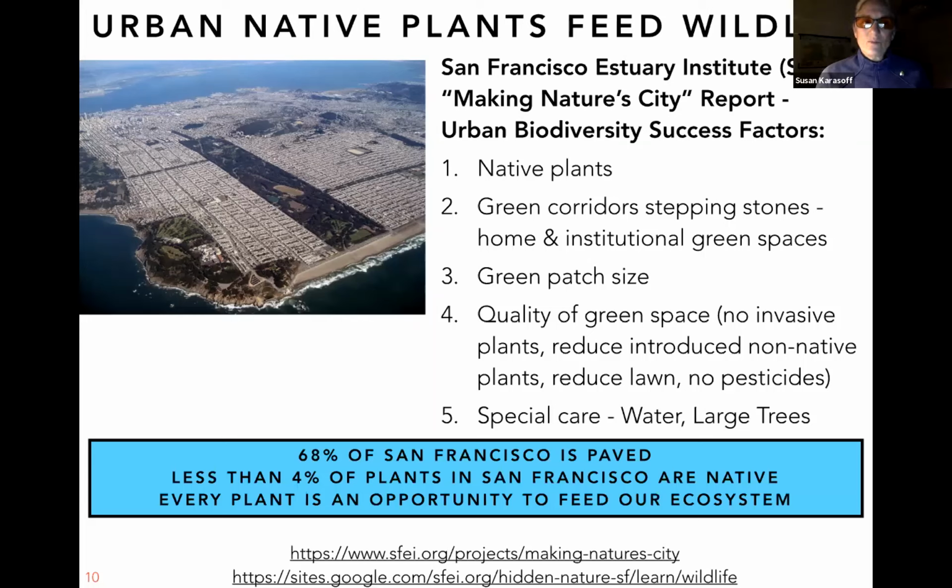We do have some wildlife that really need a larger space. We had Jonathan Young speak to CNPS Yerba Buena a few months ago about coyotes. Coyotes need a lot of space. Coveys of quail are at least 50 individuals. They need a lot of space. So we do have some wildlife that need a very large space. And then the quality of the green space. So no invasive plants and reducing the introduced non-native plants, reducing our lawn and avoiding pesticides, and then taking very special care of large trees and water and aquifers.